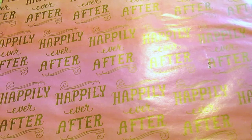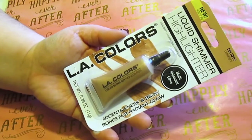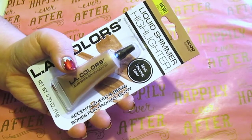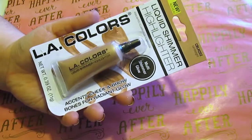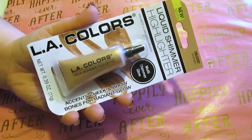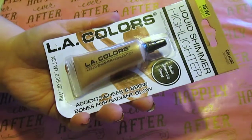And then last, I found a few new LaColors items that have definitely been picked over, but I was excited to have what I found in the end. So everybody's been hauling the liquid shimmer highlighters. I did find 2 different ones of these. The other one seemed more like a body bronzer kind of liquid thing. Too dark for me. I wouldn't use it anyways. So I got the Multi-Shimmer Glow Candlelight Liquid Shimmer Highlighter. So I am excited to try this.